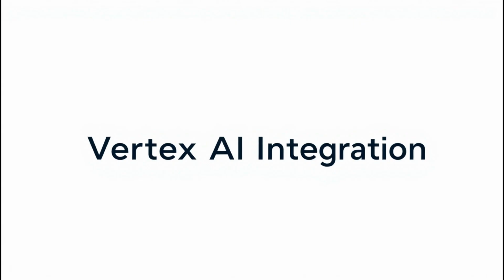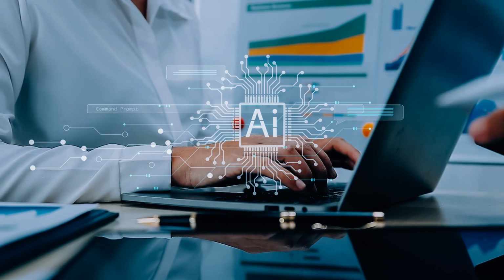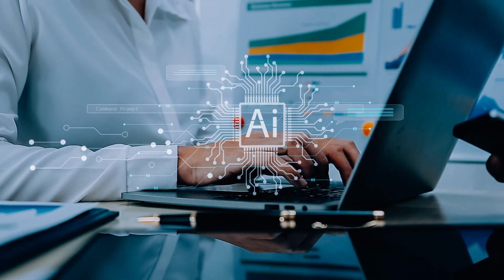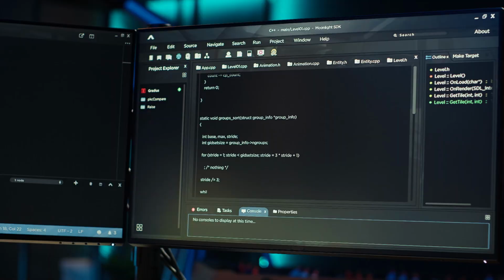9. Vertex AI Integration. With one click, prototypes can move to Vertex AI for enterprise-level deployment. This is extremely useful for large businesses that need scale, monitoring, and security. While not as popular among indie devs, this feature is a favorite in big tech companies and enterprises.